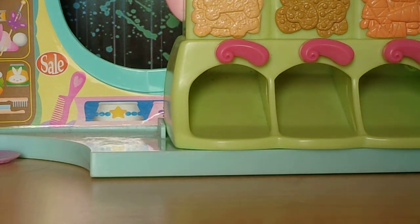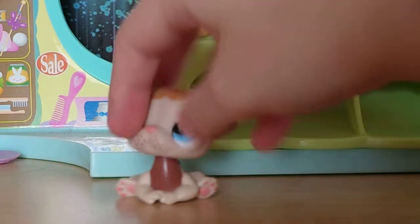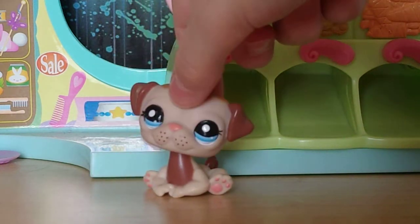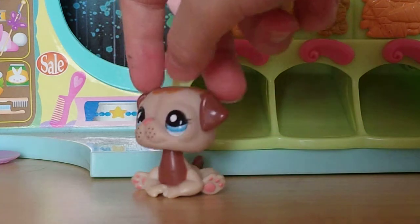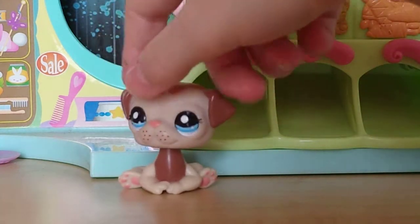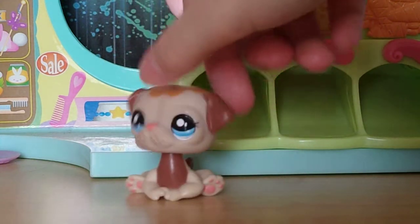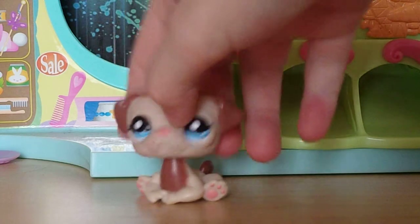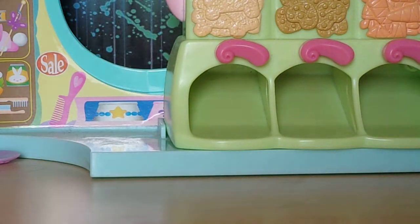What's next? What is this? This is my first pug. This is cute. I've only seen one color of pug, and it was a pretty gross color, but this is adorable. I've never seen a girl pug. This is cute. Alright, she's a keeper. Next.